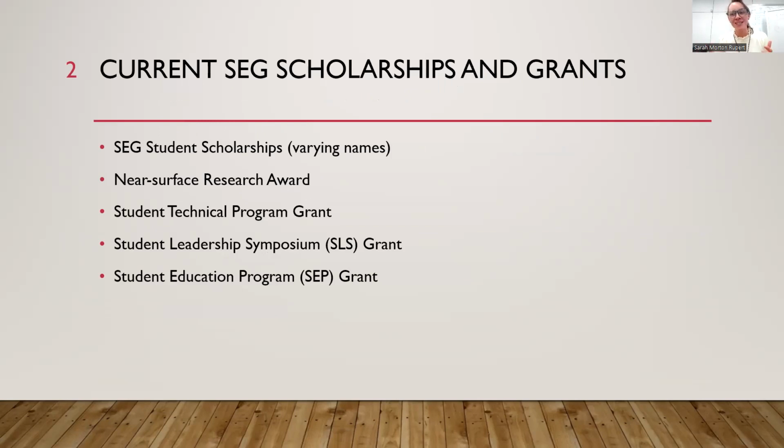Since we're with SCG here, I figure we should at least introduce all the different research scholarships and grants that are given out by the SCG specifically. You may already be aware of these, hopefully you are if you're interested in applying for grants. First and foremost is the SCG Student Scholarship Program. I write it as going by varying names, because once the grant is awarded to the student, it has a specific name, usually after the person who made the donation. That is the name of the scholarship being received. And we'll talk more individually about each of these.